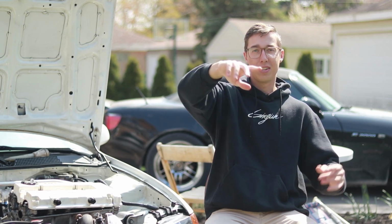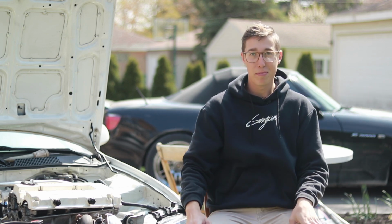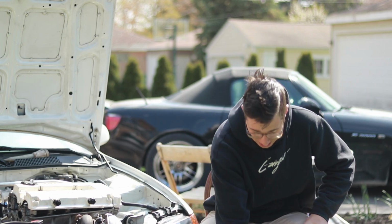Also, I have a diffuser for the S2000 that's going to be going on pretty soon. It's going to be pretty cool. I'm pumped about it. It's carbon fiber.